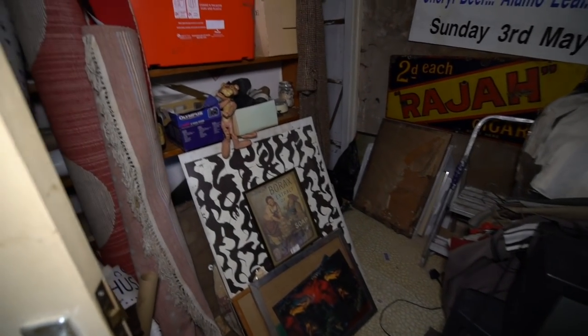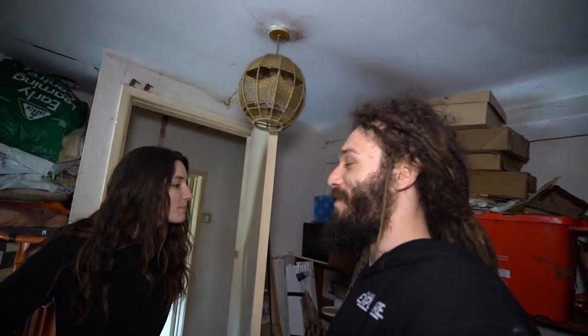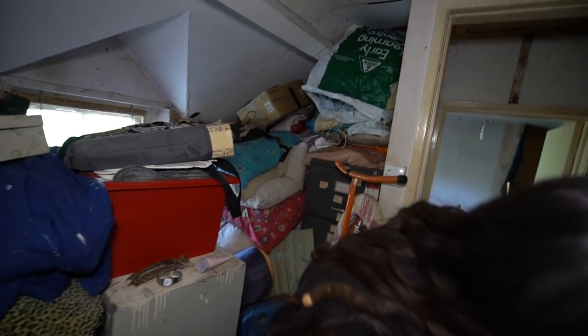Cool. Wow. Oh my god. This place reminds me of almost like a reclamation centre. Yeah. It's that cool, like old stuff everywhere. Incredible. I'm seeing a lot of borax. Look, £5. Do you think they used to sell stuff? Or do you think they were just buying it from charity? Yeah, maybe just buying it, a bit of both, car boots and stuff.